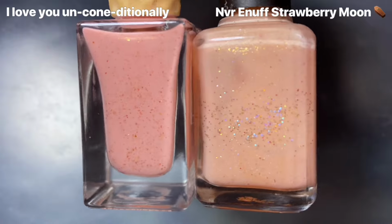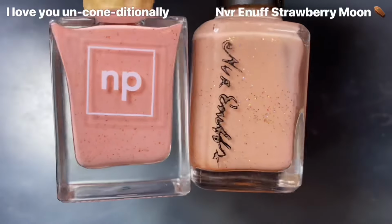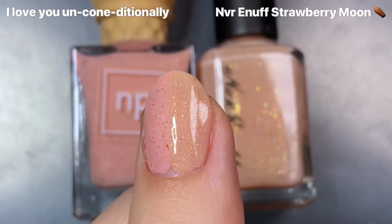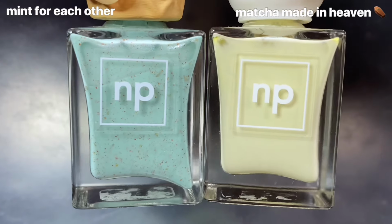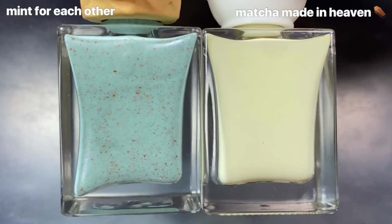It's called Strawberry Moon, and on paper it sounds like they would have similar descriptions, being these strawberry pink bases with gold shimmer and flakies, as well as a red metallic glitter, but the base in Strawberry Moon is actually a bit more peachy. Next, for Mint for Each Other, I think the closest green nail polish I had was Matcha Made in Heaven, which, as you can see, is definitely not a dupe.